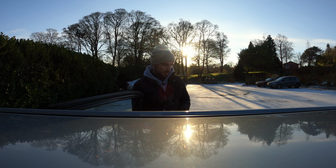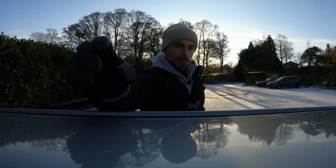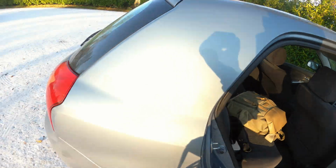There's currently a little robin sitting. Let's see if I can get him. Where did he go? No, he's gone.